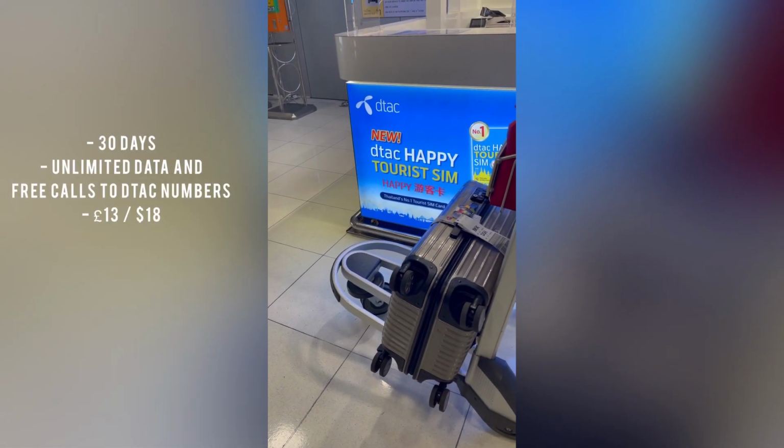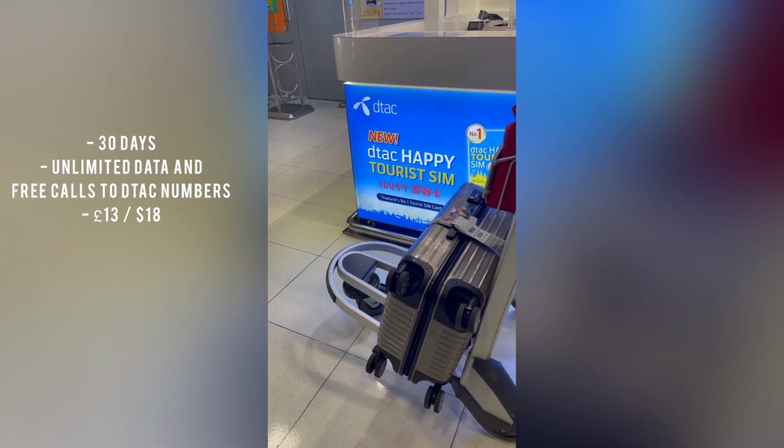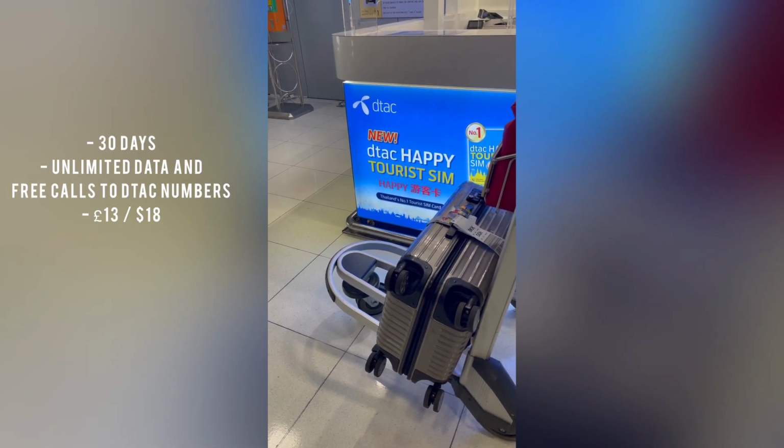You can't film at immigration, but once you get through there and all your paperwork's okay, you head to normal passport control. After passport control, you're able to grab your bags just as usual. In the same area where you collect your bags, there is a little store where you can get local SIM cards. I grabbed one for 30 days for £13 for unlimited data, just because I didn't know how it would be being chauffeured off to the hotel, and I just wanted to make sure I had Wi-Fi.